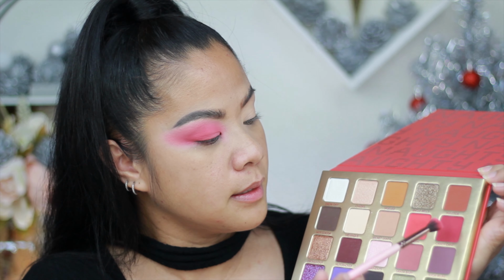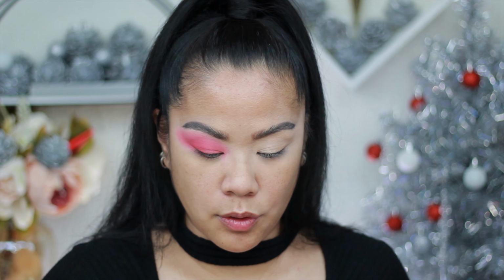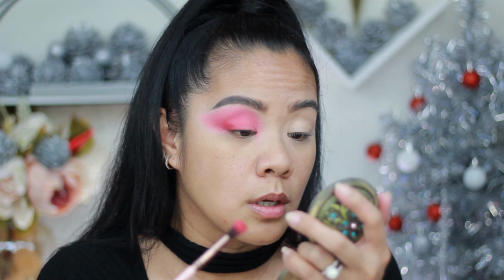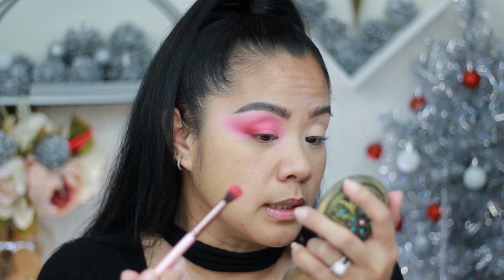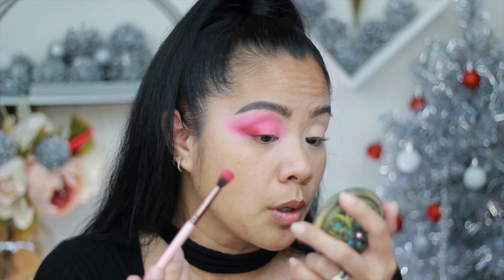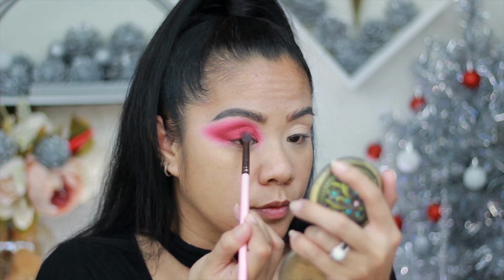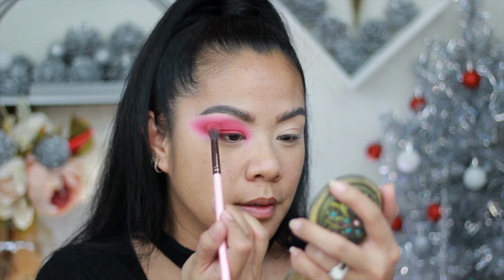And now we're going to take Candy Cane, this one right here, and that's going to help us darken the outer V. Just give us a little bit of dimension on the eye so it's not just flat and one color. So we're going to press that down onto the corner right here. It's just making our red even deeper, so I really like that. And just start pulling it out. Ooh, I like that. The combination of Rudolph and Candy Cane, forget about it. It's perfect. I mean, don't forget about it because it's perfect.